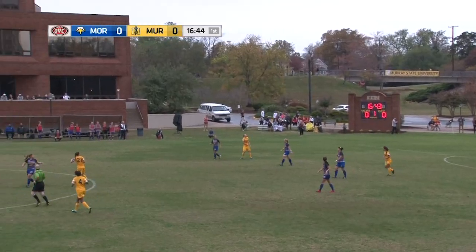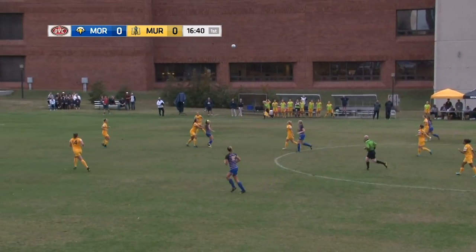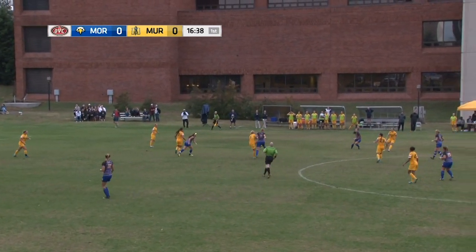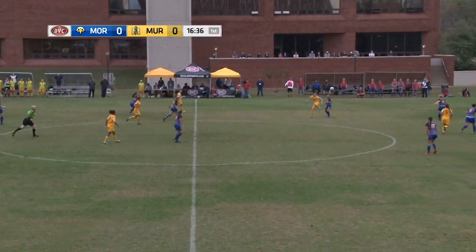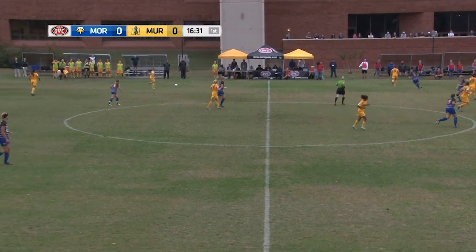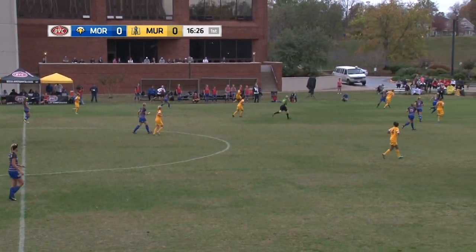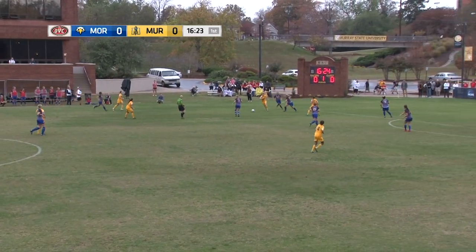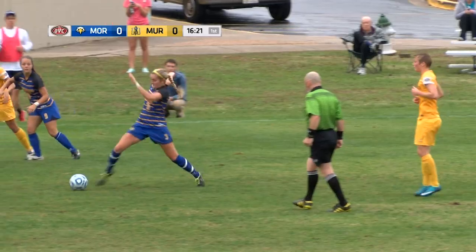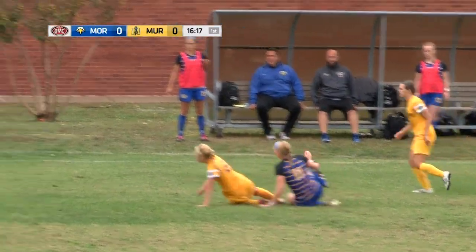Really well defended. So what are your thoughts as we approach the half-hour mark here in this match? I think the game's in the balance. Murray's a little cleaner technically, got the possession, had the two better chances, but Morehead is a dangerous team. I think this game is finally balanced right now. Witcher. Morehead's actually been doing a good job of checking Witcher.